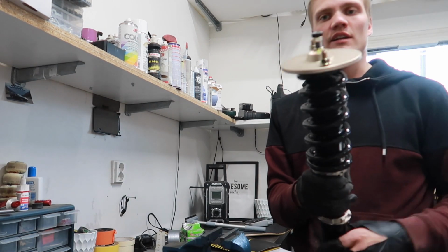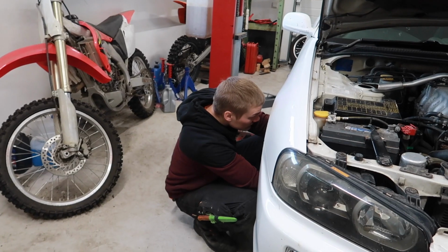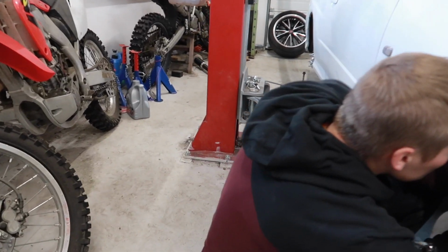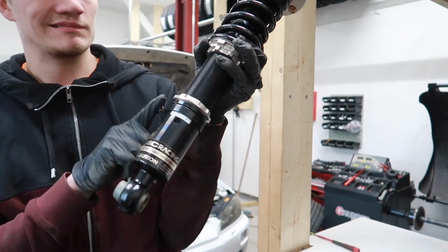Just tighten this and try it out. Oh, this was the front one, yeah. Let's see if it gets too low. How's it going? So this you can adjust wherever you want. That's good. The brake line bracket.